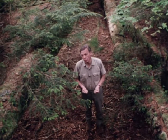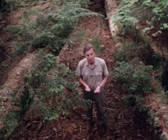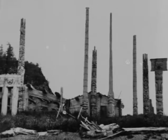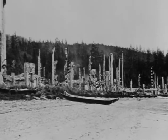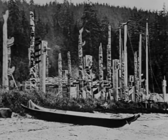It's a superb tree that grows over 200 feet tall, and it was that tree that the Indians used for their totem poles, which are among the largest wooden sculptures ever made by men anywhere. Some of them were 60 feet high, and they stood in magnificent lines along the front of the villages.